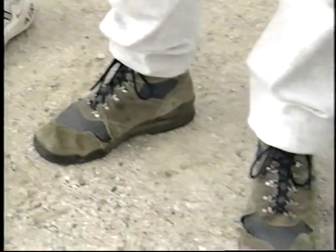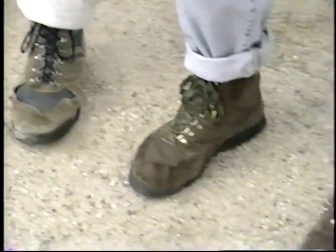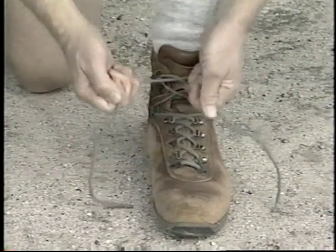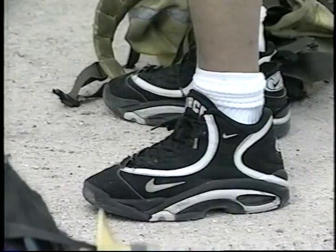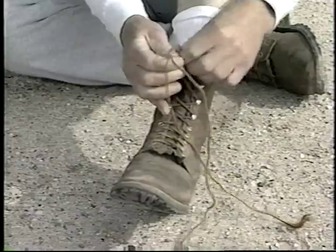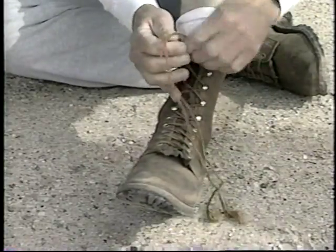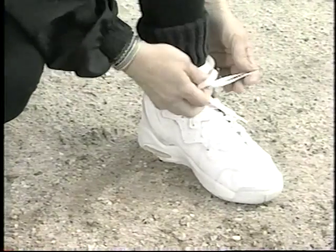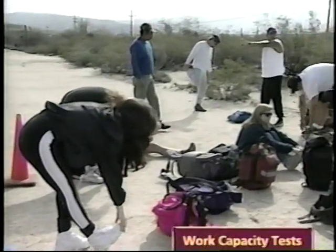Choose comfortable clothing. Keep in mind the weather conditions and the test location. Footwear should provide support to the feet and ankles. Your hiking shoes should be comfortable for the speed you'll be walking and the weight you'll be carrying. Work boots are not recommended. Most people wear well broken in footwear like athletic shoes used during fitness training.